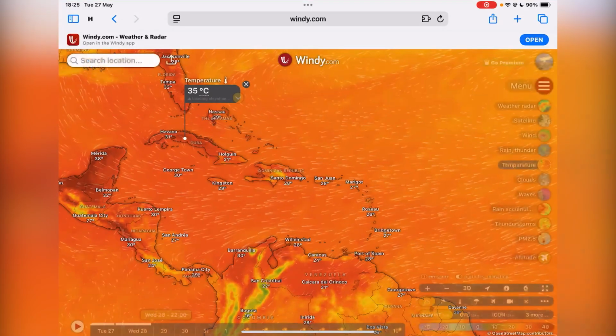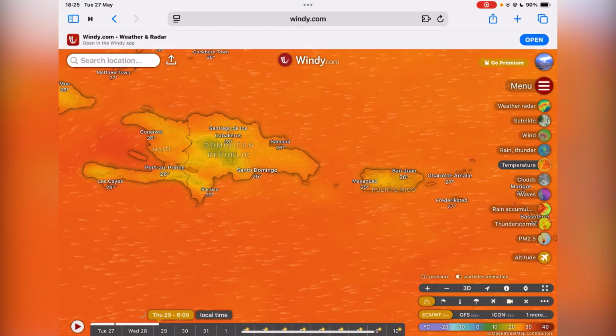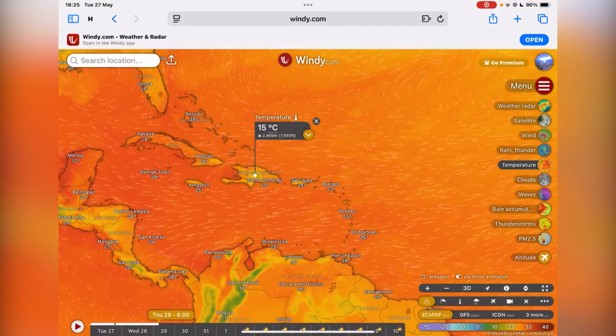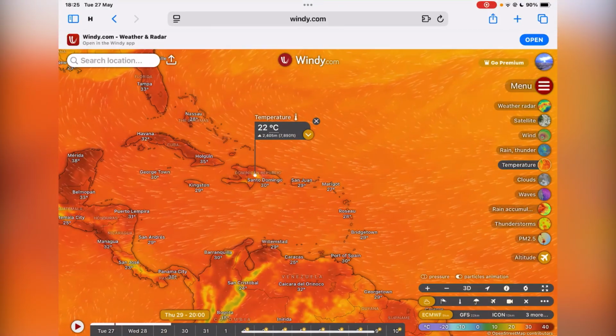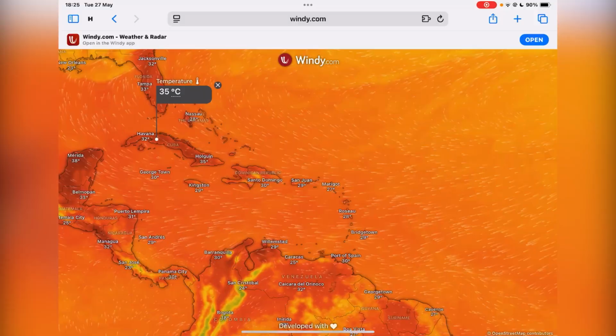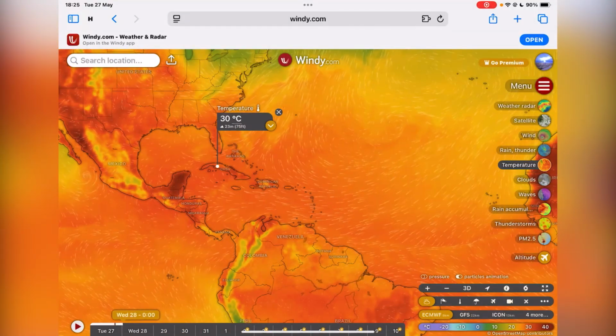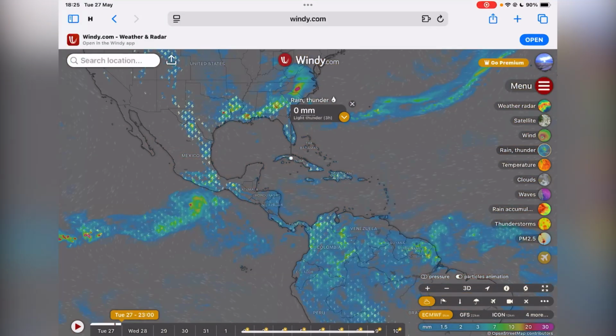During the night, slightly less, but still shows in the Dominican Republic, slightly less in the higher terrain, like 15 degrees during the night, but warmer in other areas. But especially in Cuba, it's already much warmer. So be aware of those areas.